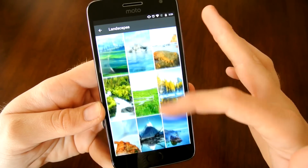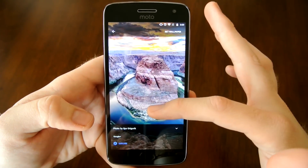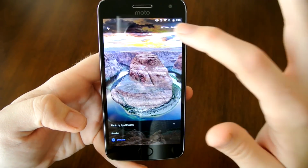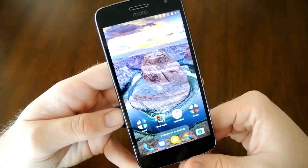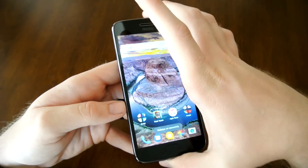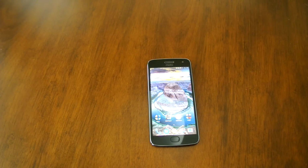I love not having to download extra apps for the phone. I think this is Horseshoe Lake, for the wallpapers. So I'll change the home screen here. It just looks really nice, and like I said, they don't pixelate and they don't blow out. All right, just a couple more here.